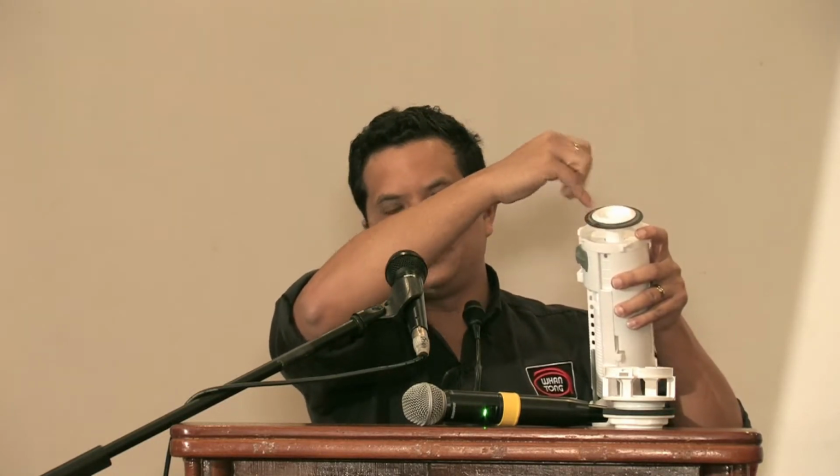Another thing too is it's very simple to maintain or fix. A lot of people would complain that their toilet is always running. How many of you all run into that problem? The reason for that is that the water or the caking up is going to affect around the diaphragm here, around the rubber gasket here.